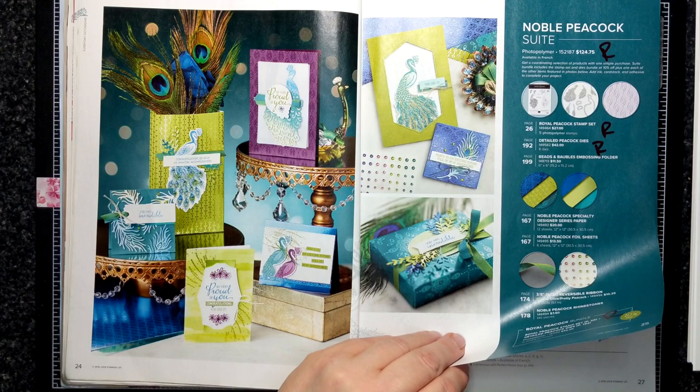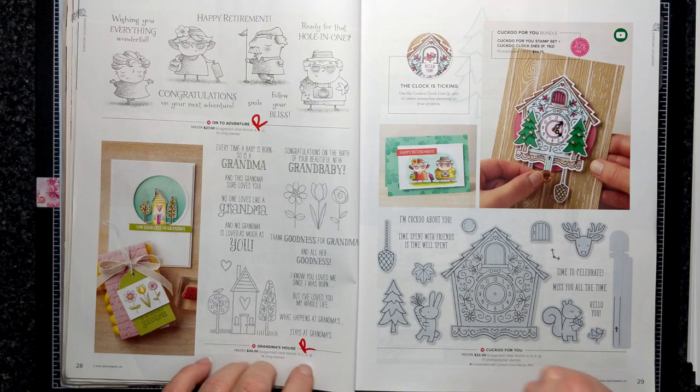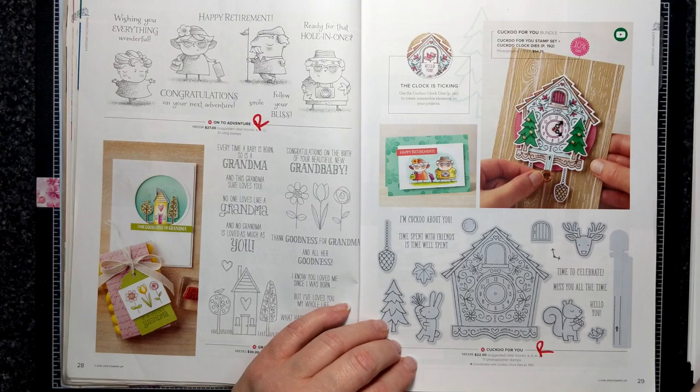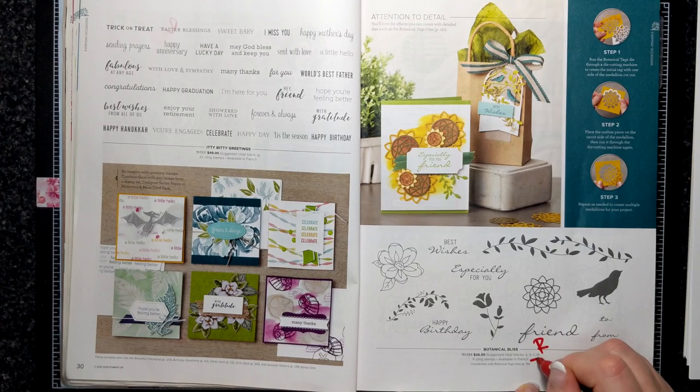28, On to Adventure, retiring. Grandma's House, retiring. Cuckoo for You bundle, retiring. Oh, the bundle. Where's the bundle? Ah, here. The bundle and the stamp set. On page 31, the Botanical cling stamp set. And of course, the French version.